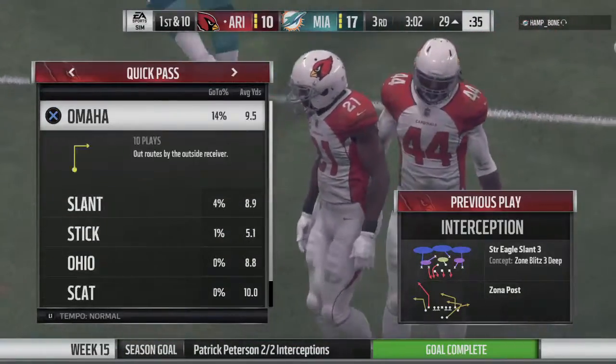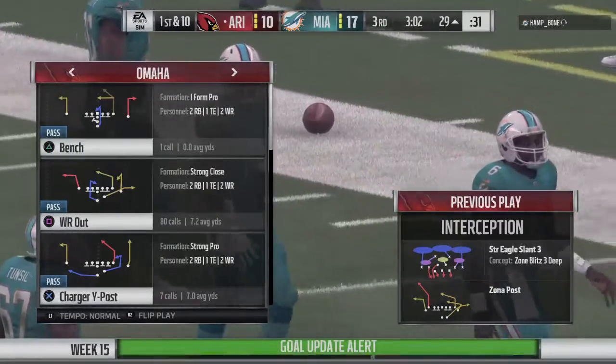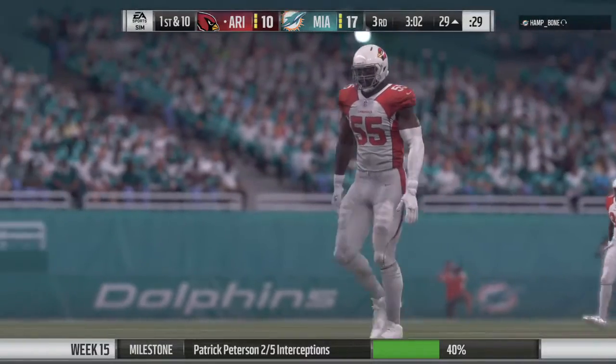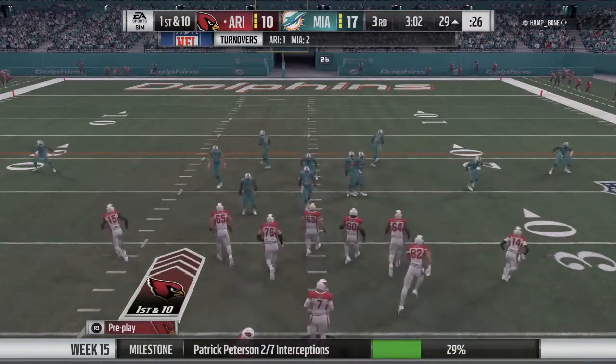So that's back-to-back drives where they've thrown an interception. Ordinarily, we look at the offense and say, what's going on with your scheme? Maybe we should look at the defense and just give them a whole lot of credit. They've got them frustrated right now. And they'll start this drive with very good field position.